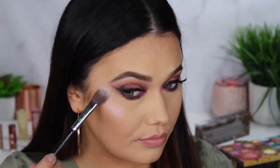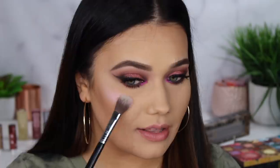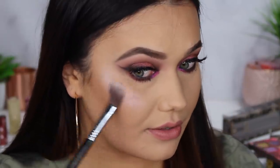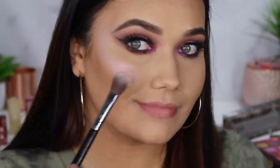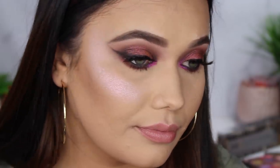I'm taking my Sigma F03 highlighter brush for this. Oh, that's actually slightly more wearable than I thought it was gonna be. Definitely has a pretty little purple lavender look to it, which I understand not matching the dragon because Drogon is not purple, but I think it's fun. So here we have Drogon. What do you guys think?